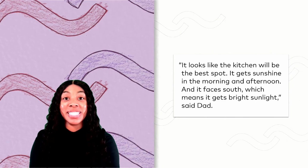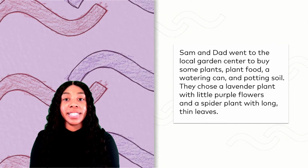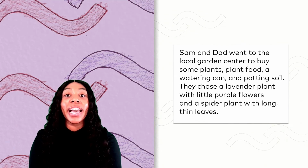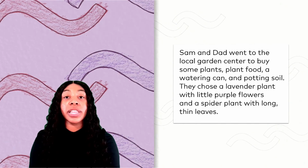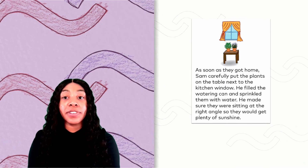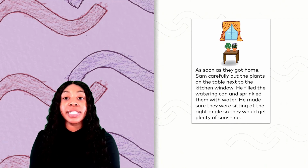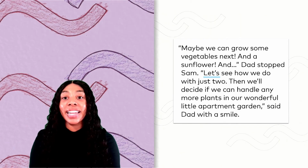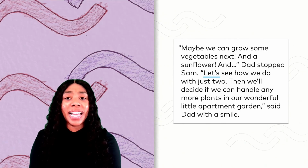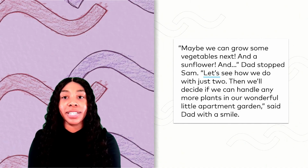"It looks like the kitchen will be the best spot. It gets sunshine in the morning and afternoon, and it faces south, which means it gets bright sunlight," said Dad. Sam and Dad went to the local garden center to buy some plants, plant food, a watering can, and potting soil. They chose a lavender plant with little purple flowers and a spider plant with long, thin leaves. As soon as they got home, Sam carefully put the plants on the table next to the kitchen window. He filled the watering can and sprinkled them with water. He made sure they were sitting at the right angle so they would get plenty of sunshine. "Maybe we can grow some vegetables next, and a sunflower." "And," Dad stopped Sam. "Let's see how we do with just 2. Then we'll decide if we can handle any more plants in our wonderful little apartment garden," said Dad with a smile.